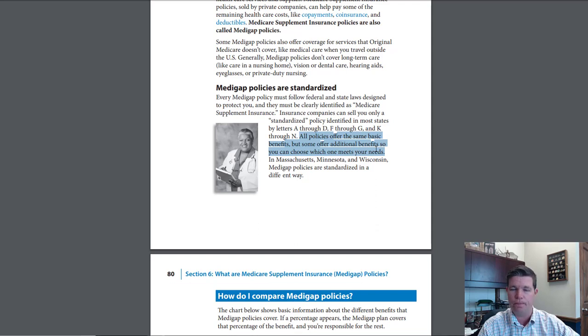So a plan F from AARP United Healthcare is identical in benefits to a plan F from Physicians Mutual, which is identical to a plan F from Mutual of Omaha. If it's an F to an F, it's apples to apples, or if it's a G to a G, it's apples to apples, okay? So here's what I want to do now.